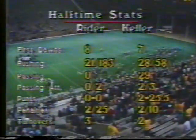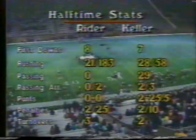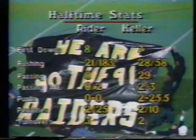Our halftime statistics will bear out one very glaring stat, and that is, of course, the rushing yardage favoring Ryder by over 100 yards. And as a matter of fact, Mondraw Lewis has carried the ball 12 of those 21 times for 139 of those 183 yards. Donnie, the rest of the numbers.